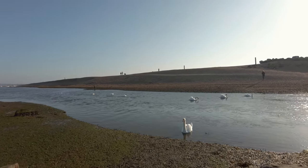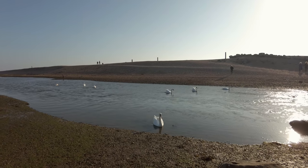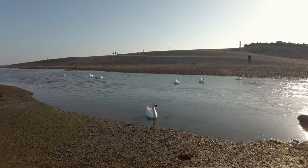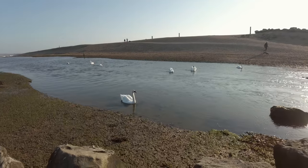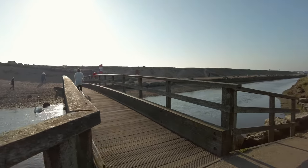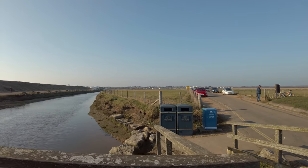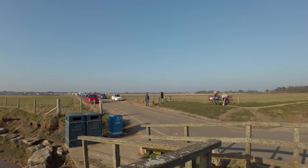So we're in Lymington. What's it? Keyhaven. And looks like somebody's waiting for food. We're not gonna get any. Got nothing for you. And you've got this sandbank which goes all the way from up there, Milford on Sea.